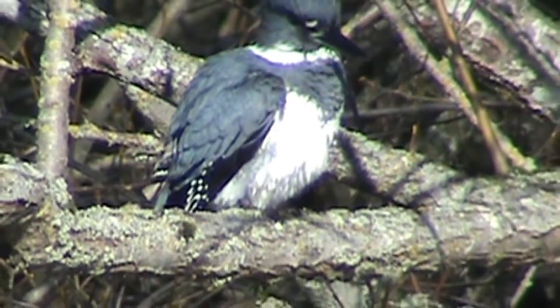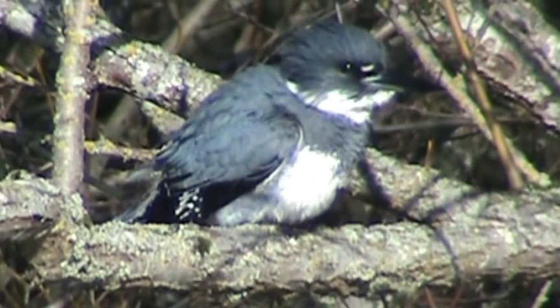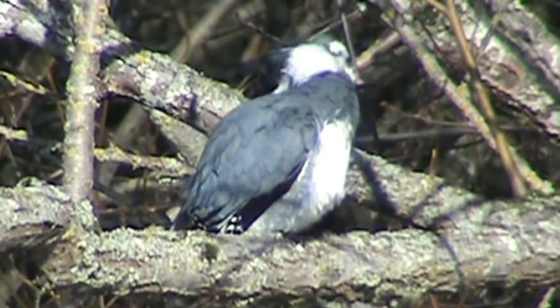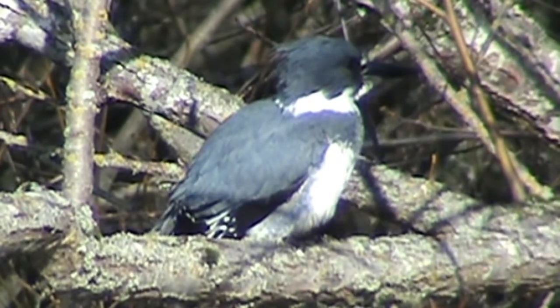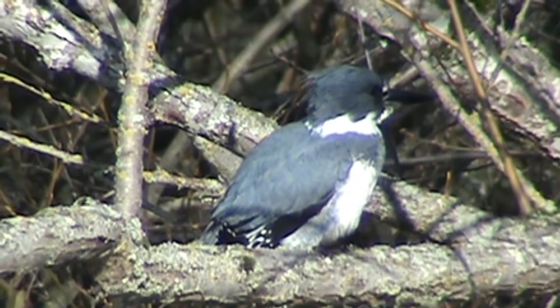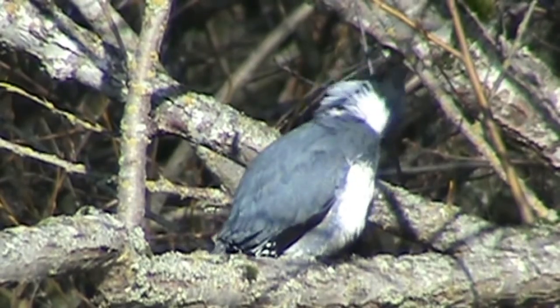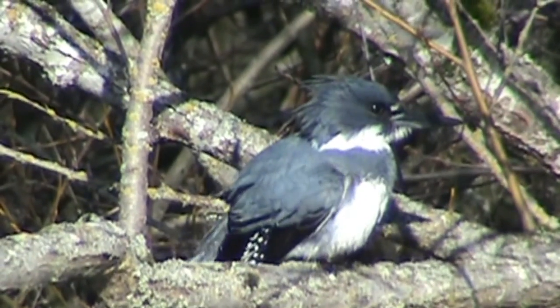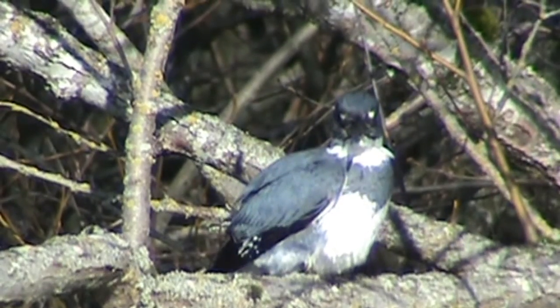Well, we got a belted kingfisher cleaning up. Looks like he wants to do a little fishing this morning. Oh yeah, I saw him go down earlier and catch a fish. Well, a little minnow, you know. It's our belted kingfisher. He's a good-looking bird. Sky is blue and he's preening up.